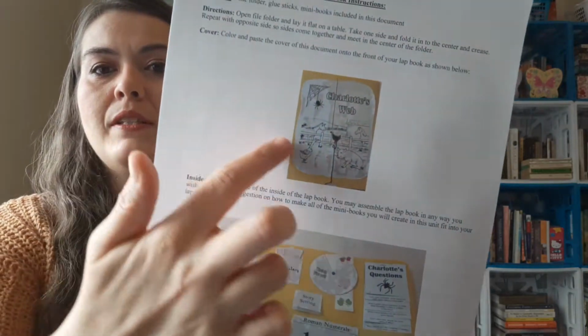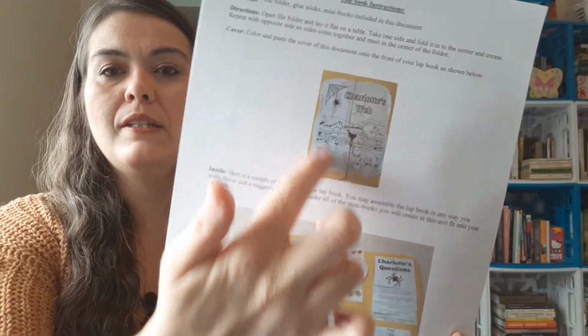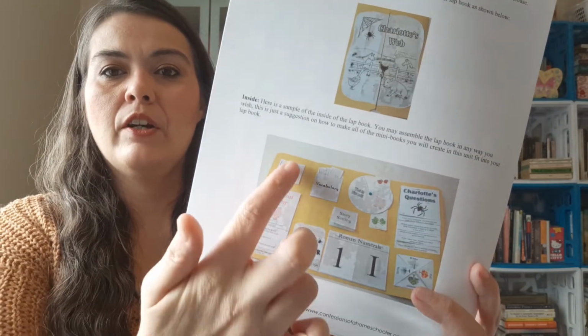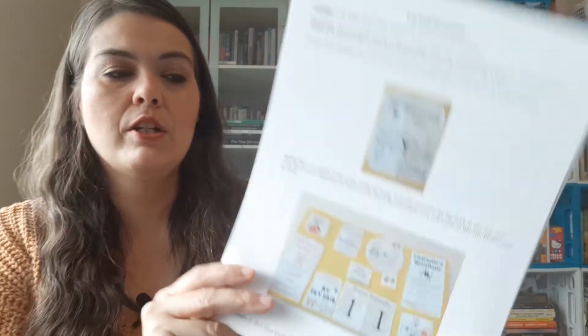And so you can see here what I was talking about. You fold that file folder down on the edges, you put your cover here, and then all of the things that you're creating are inside. So you're adding them one by one as you're going throughout the chapters.